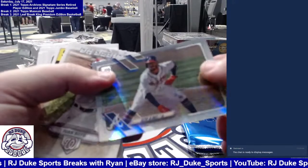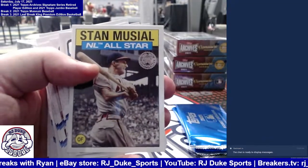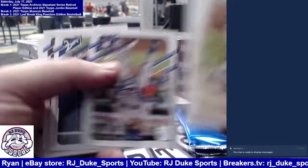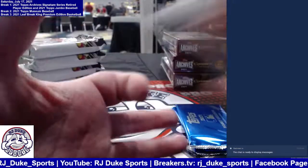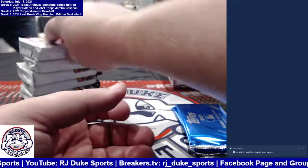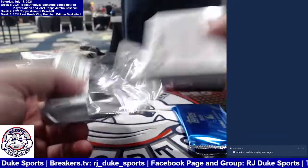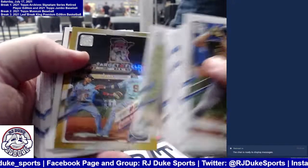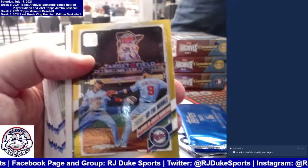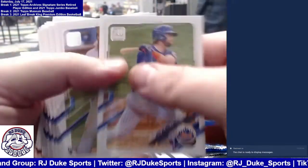Next up, silver, Ozzie Albies. I thought this was it. Oh, no. Okay, cool. Juan Soto insert and a Stan Musial insert. Oh, we're working on it. Next up, we have a gold foil Minnesota Twins team card. David Ortiz and Brady Singer inserts as well.